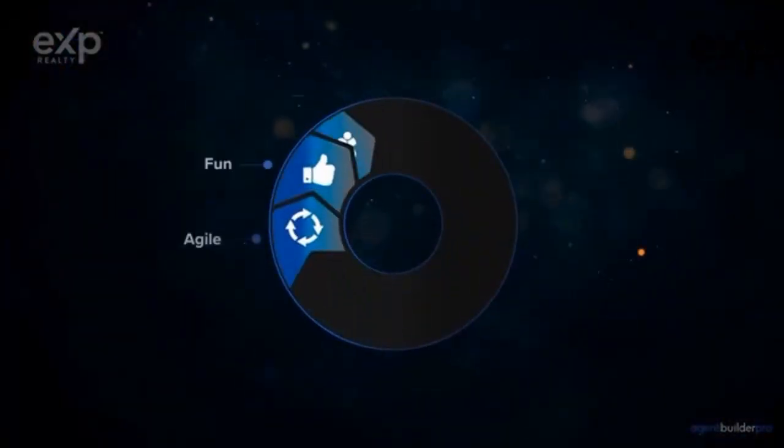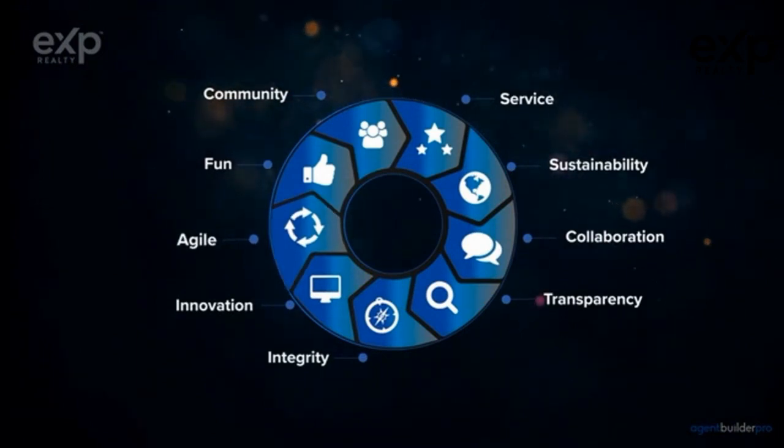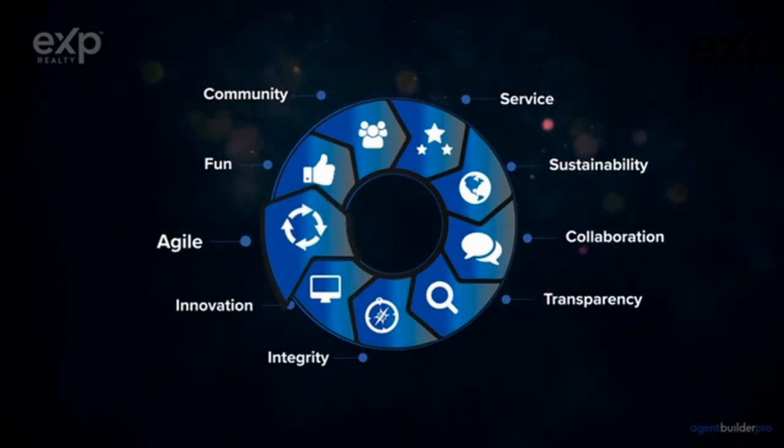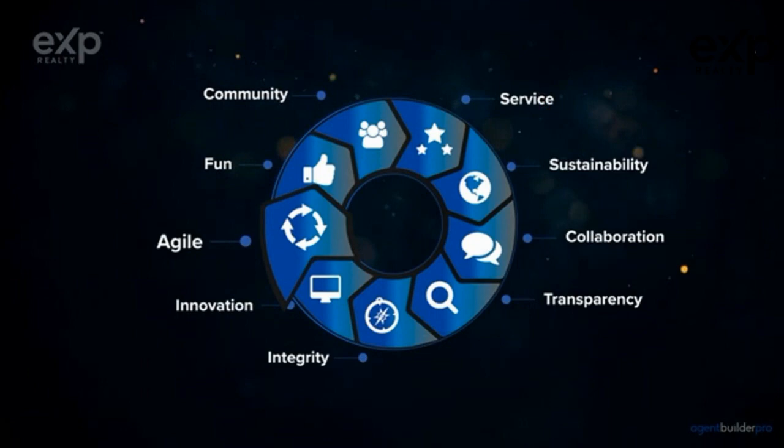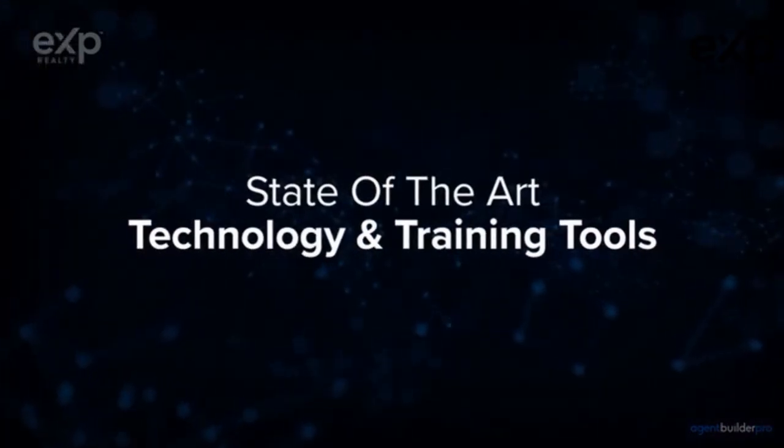Our core values define our culture and ensure decisions are always aligned. Like being agile allows us to make adjustments at any time for our agents and their clients. eXp is at the forefront of technology.